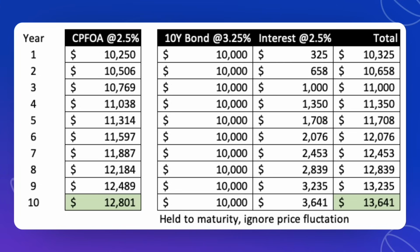Why do I say that? Because when the bond pays out 3.25%, which is $325 a year, that interest goes back to your CPF account. You cannot just withdraw it as cash and spend it. So the interest that is paid has to go back to the CPF account. And once it goes back to the CPF account, it starts to earn that 2.5% again. So the interest has that compounding effect built in because the interest keeps going back to the CPF account on a yearly basis.